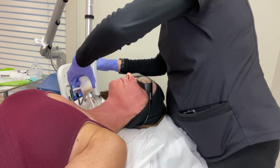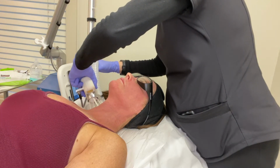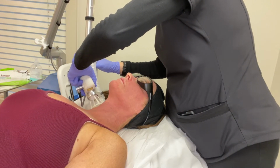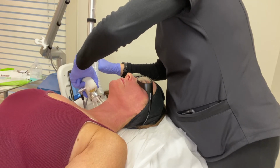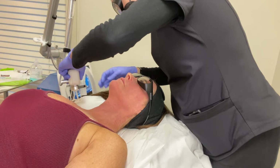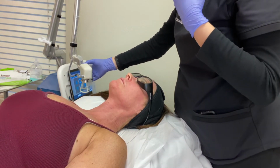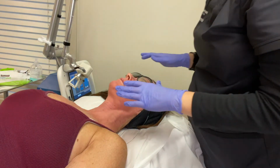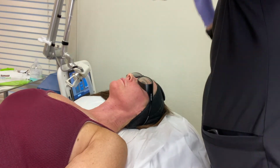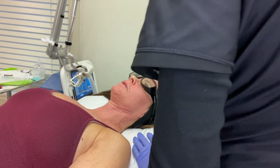The signs and symptoms of infection are if it's itching, if it's becoming more... like you're going to feel heat at first, but if you're seeing redness that is a lot more red than the rest, like after the first few days, it shouldn't be as red. It should kind of calm down.